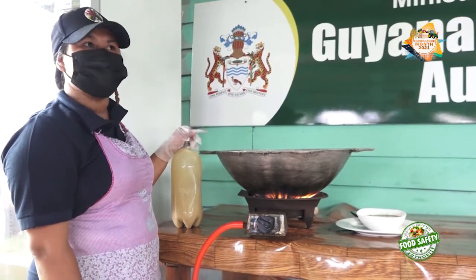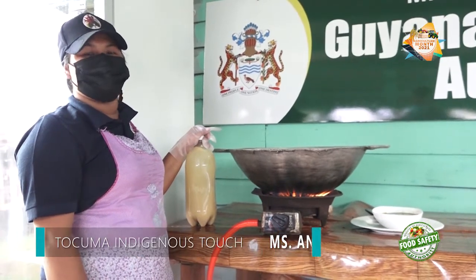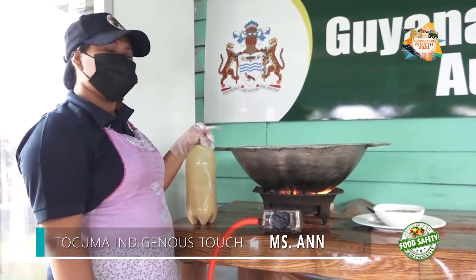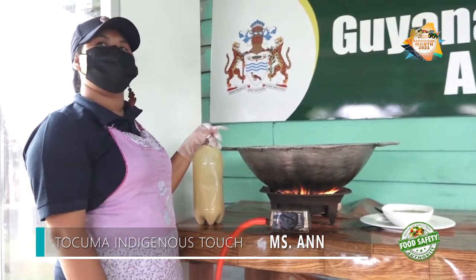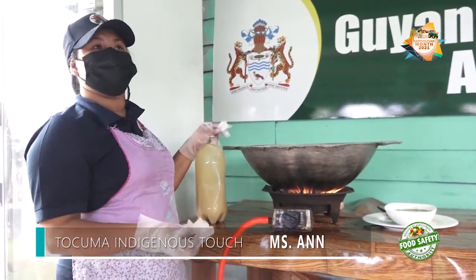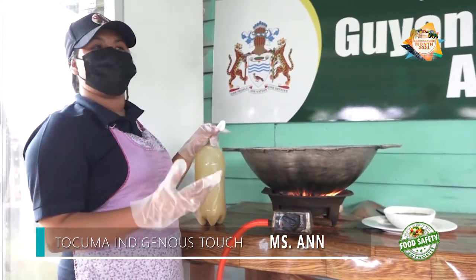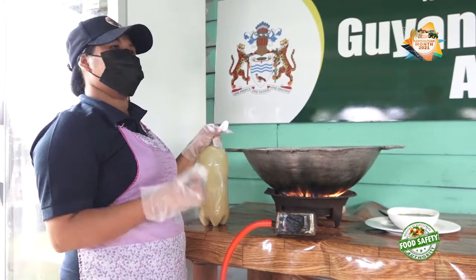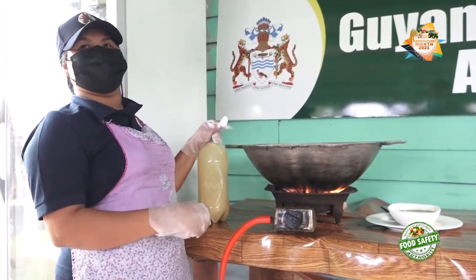So Tuma is an indigenous dish that is enjoyed by all Guyanese and indulged by foreigners too. People can make Tuma with labba, wild cow, bush cow, or any other wild meat or fish. I choose the fresh water fish, which is tambaki, to make my Tuma because it makes a succulent pot.